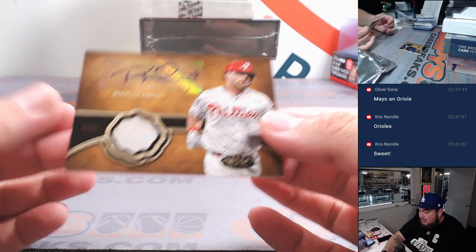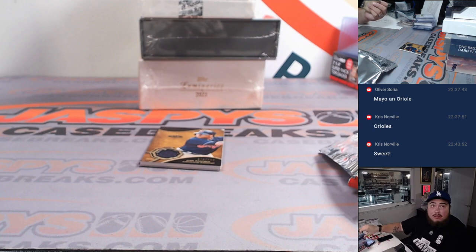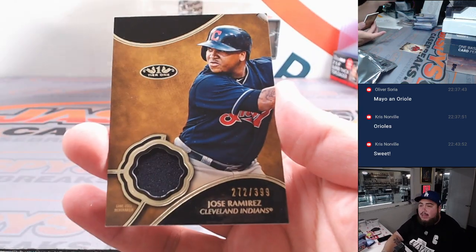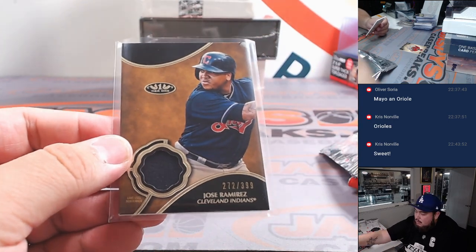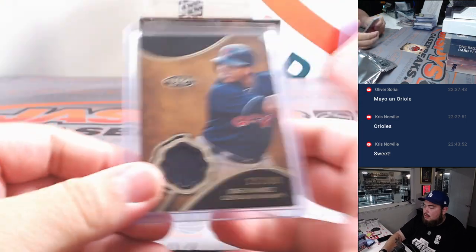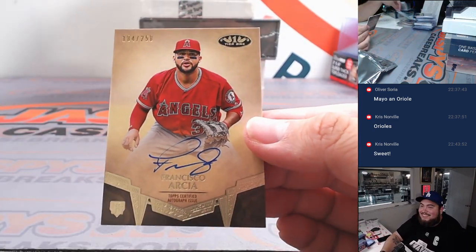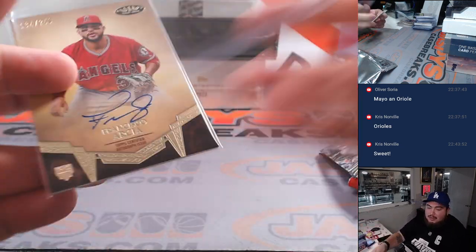All right, we got Rhys Hoskins at a 70. Patch autograph. We have a Jose Ramirez to $3.99. Cleveland Indians, which is Cleveland Guardians, Jamie. And then about a Francisco Arcia for the Angels. Not probably what we wanted for the Angels, but still a hit there. Going to David.